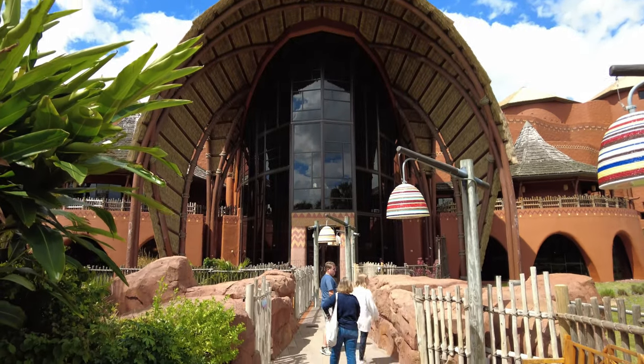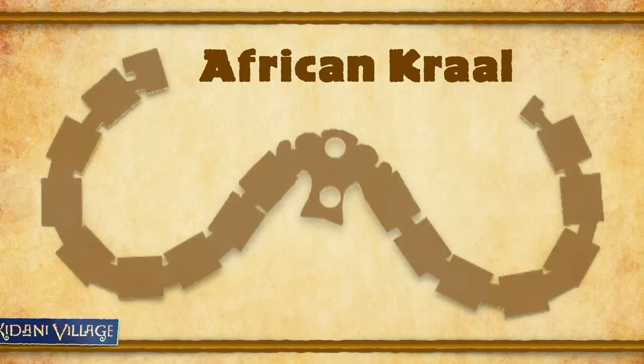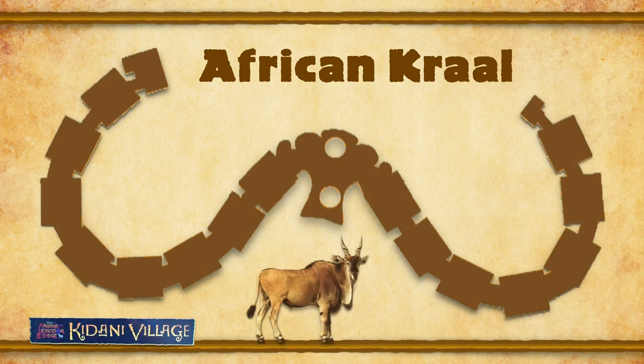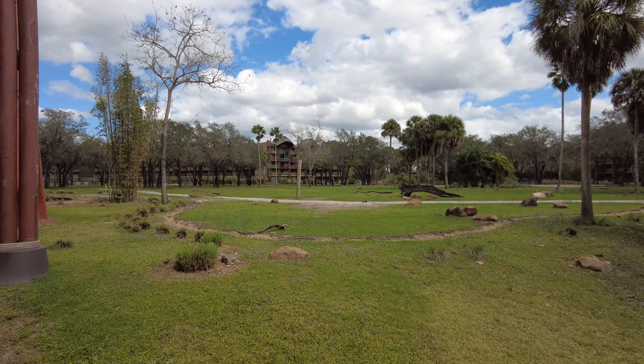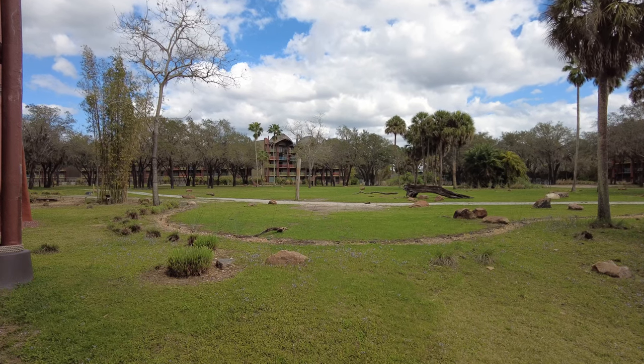Escape on your own African safari adventure at Disney's Animal Kingdom Villas, Kidani Village. This resort hotel is inspired by the traditional African kraal, the horseshoe curve design which offers exquisite views of lush savannas. This is where over 30 species of African wildlife freely roam.